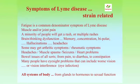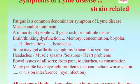Symptoms. Well, it's a multi-system disease. So it can affect just about every system of the body and the function of every system of the body. So there's quite a list there. Some of the more common denominators of Lyme disease with most people are this overwhelming fatigue that sets in.